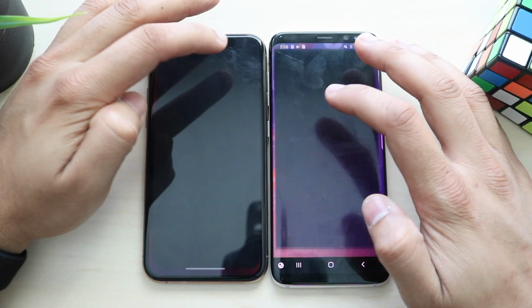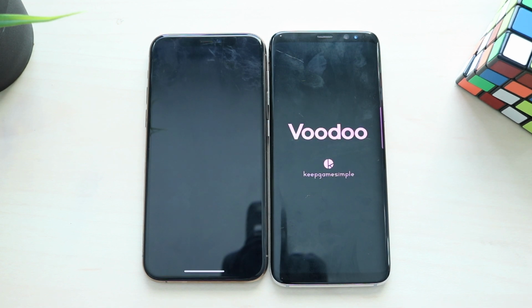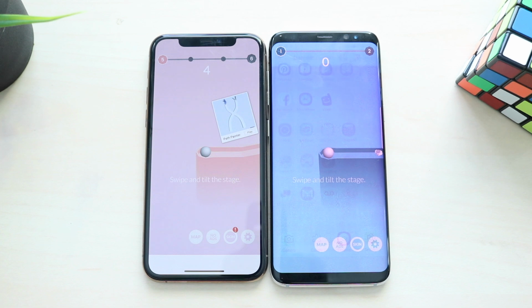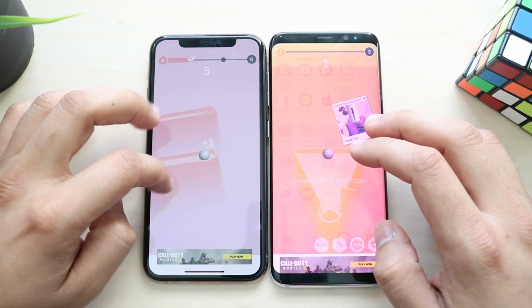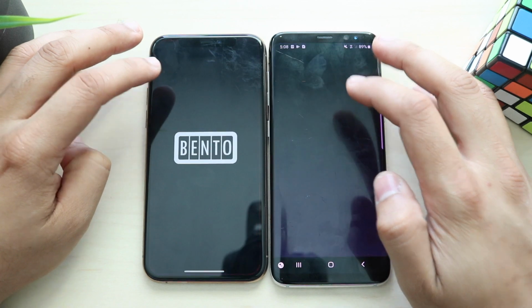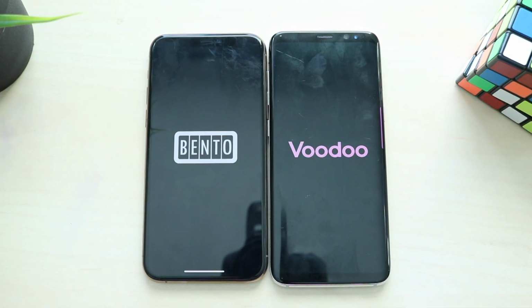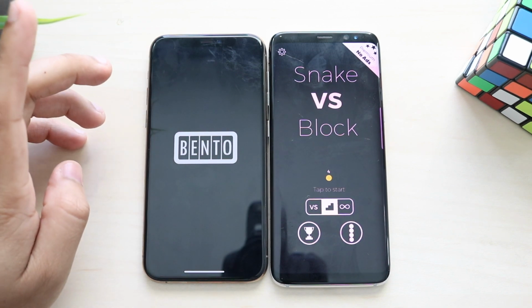3, 2, 1. And as you can see, the 11 Pro was way faster than the Galaxy S8. Now getting into some gameplay, you probably won't be able to tell a difference between them because it's not that big of a difference. Snake versus blocks, 3, 2, 1. And the S8 might win this one actually. Yep, the Galaxy S8 won this one. The 11 Pro still on that home screen for some reason. I don't know, is it frozen or what?